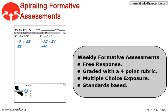Students complete the assessment by showing all of their work. In this case the student made an error on item number 1 and got item number 2 correct, so they might have earned 2 out of 4 points on the concept of adding and subtracting integers. This is all pretty standard stuff.